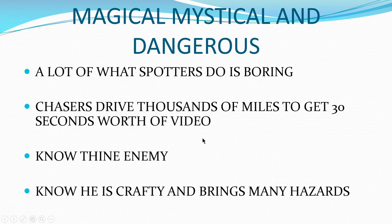Here's the truth behind spotting. A lot of what we do as spotters is boring. We drive out miles and miles and miles and miles. We take up a spot and we sit and we wait. A lot of times with our snacks, our sodas. Chasers will drive thousands of miles to get 30 seconds worth of video. We don't drive that far, but we do drive a lot of miles just for a storm to blast through that might last a minute.